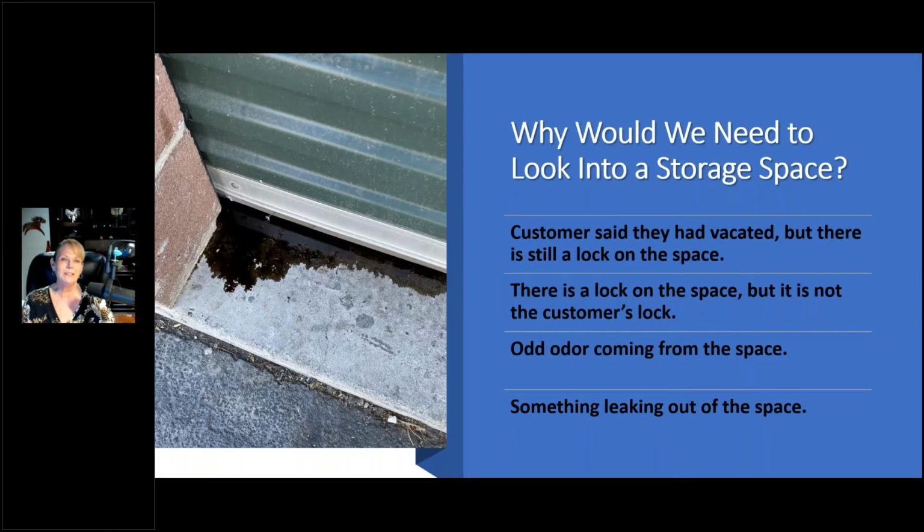Why would we ever need to look into a storage space? Well, sometimes things happen. One example would be a customer said that they were vacating, but the lock was still on. I just heard this the other day. The person said, well, I'm in Colorado now and I'm not going back to Florida to take my lock off. So how are you guys going to figure this out? And the reality is if we can find some way to look in there to see if it's vacant or not, then that would be wonderful, right?